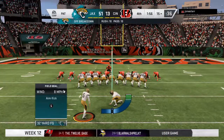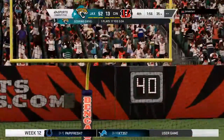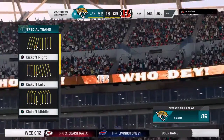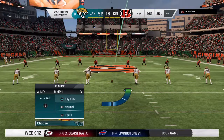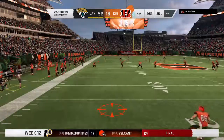Still an important piece of business to take care of, the extra point. Now this one was over a while ago as they just add on to their big lead. Makes the score Jaguars 52, Bengals 13. Zane Gonzalez set to kick off. Now after the touchdown, here's Gonzalez on to kick it away.